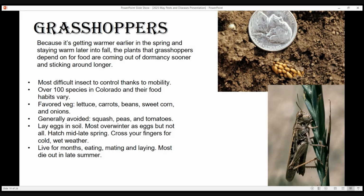These insects are very difficult to control just because they're so mobile. We have over 100 species in Colorado, and their food habits vary. So as I think we all know, they'll eat anything. There's not a specific plant host for the grasshopper. Regarding your garden, they're going to have some things they prefer and things they avoid. So the vegetables they prefer are going to be lettuce, carrots, beans, sweet corn, and onions. And then they're going to avoid the squash, peas, and tomatoes.